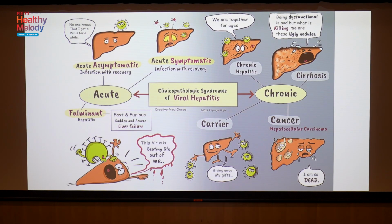So this cartoon tells you the presentations of acute and chronic hepatitis B. In acute hepatitis B, they can present as acute asymptomatic. That means they have acute infection, but yet they feel well. They don't feel anything. They can also have acute symptomatic infection, presenting the symptoms that I mentioned in the previous slide. And the most serious form will be acute fulminant hepatitis.